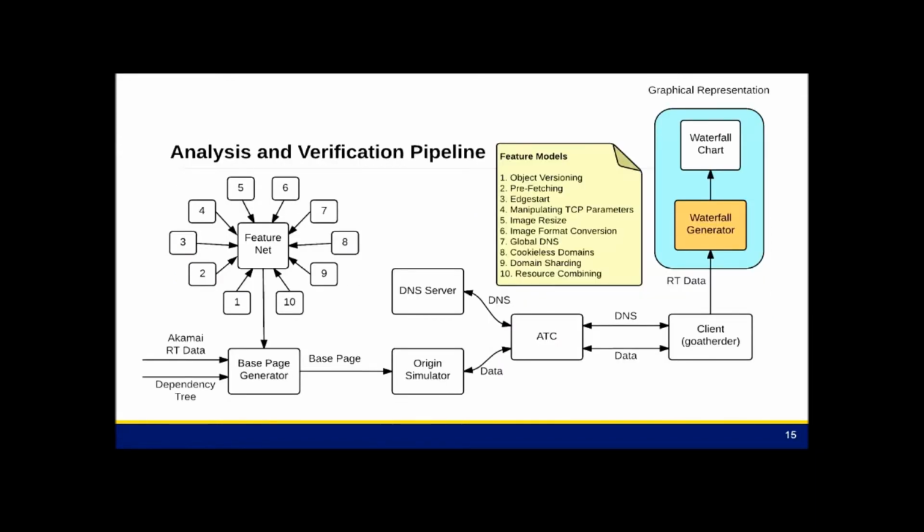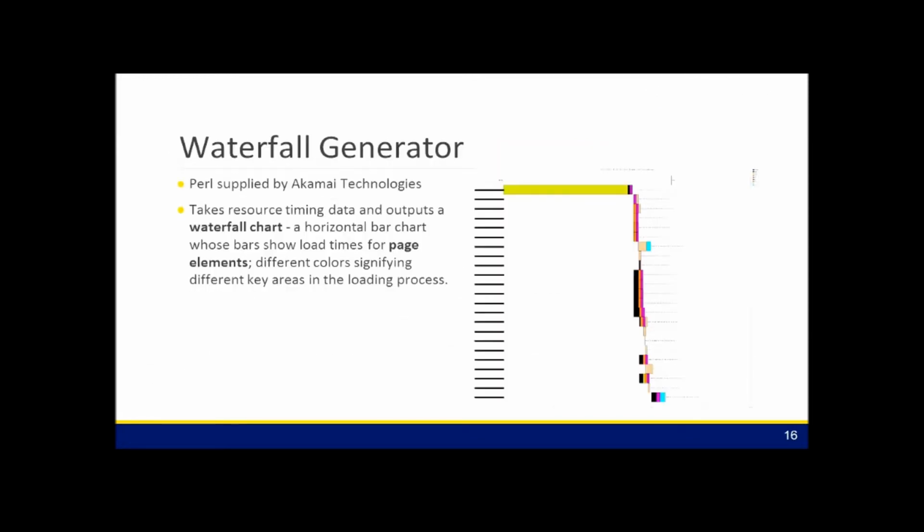Okay, the next stage in the pipeline is the graphical representation. So we're going to talk about the waterfall generator. The waterfall generator is a control script provided by Akamai that processes resource timing data into a visual format. The different resources on a page are represented by horizontal bars, where the length of the bar corresponds to the length of the object's load. The different colors within the bars signify different key points in the object's loading process. For example, one color signifies the amount of time spent waiting for the first byte of an object to be received, while the following color might signify the amount of time spent downloading the remaining bytes of that object.